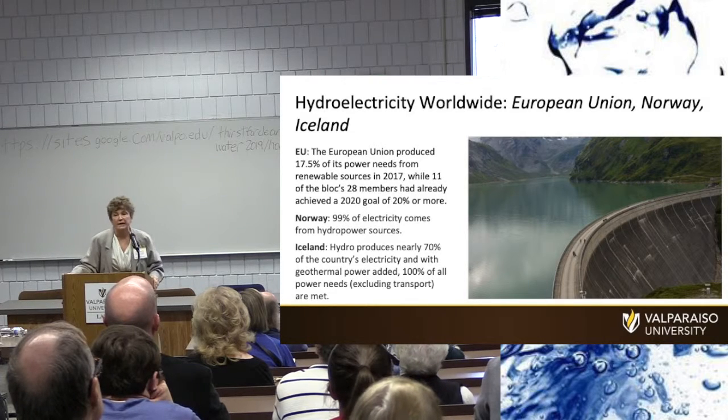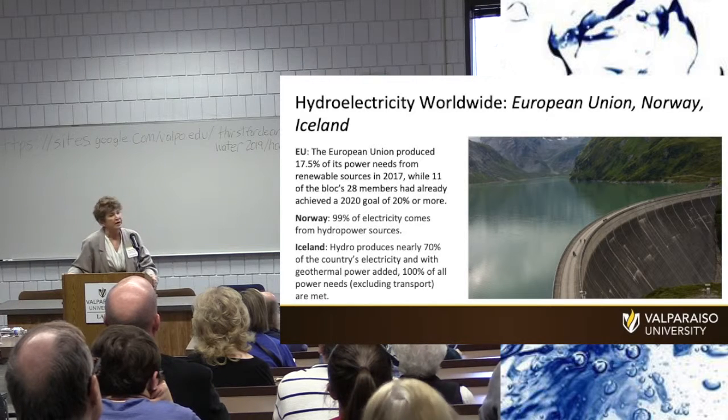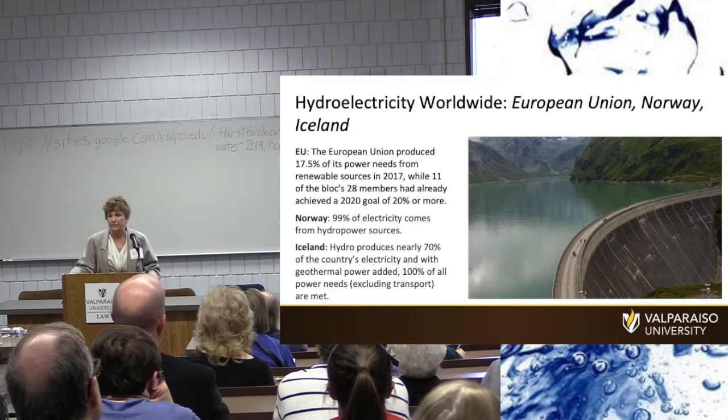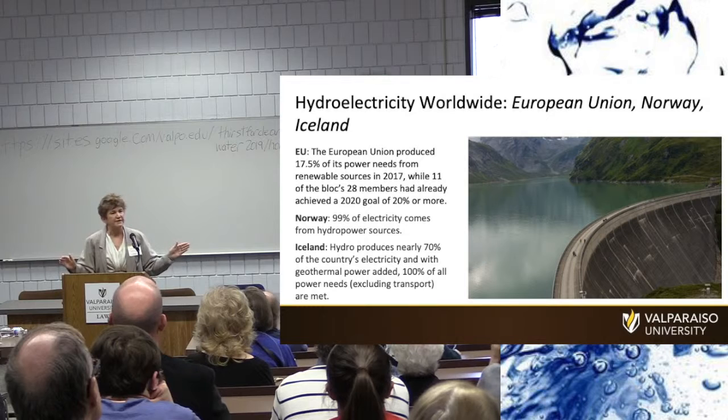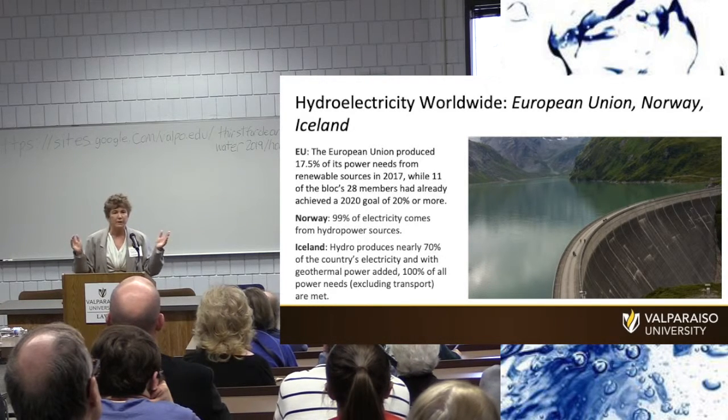If you look at Norway, 99% of their electricity actually generated comes from hydropower. If you look at Iceland, Iceland 70%. You add in geothermal for heat, 100% of heat and electricity in Iceland is generated from renewables.